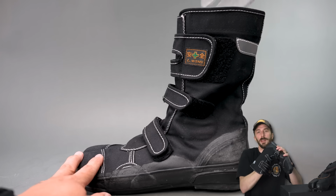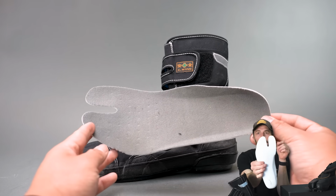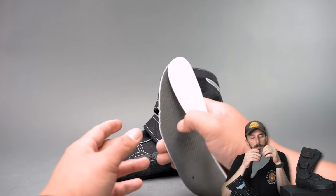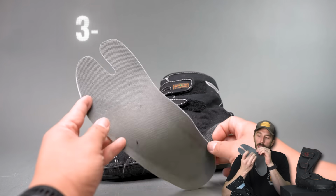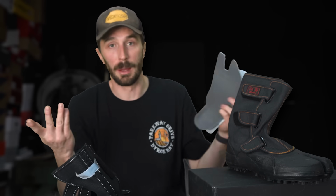What about the insoles? Do we have removable insoles? Because I'm really curious how they do the split toe. Just like that, I guess. Yeah, they're the exact same insole. It's topped with some terry cloth looking fabric, and then it's just a cheap, really thin foam that's like 3 or 4 millimeters thick. So nothing impressive there, but it's not horrible. At least it comes with an insole.